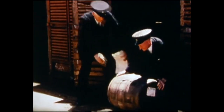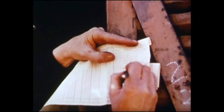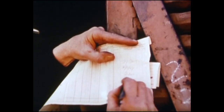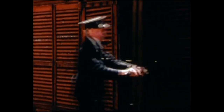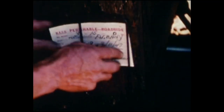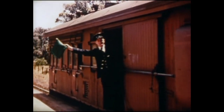Any discrepancy in number or damage to package is immediately noted. The waybill is endorsed by the guard, showing that the goods have been correctly delivered. He will hand the invoice to the station officer at the next attended station. The station name is then struck off the label and the train continues on its way.